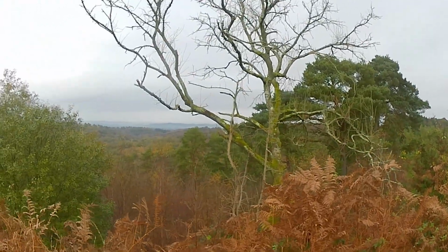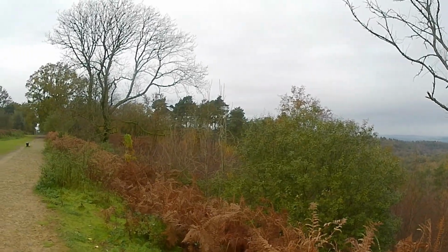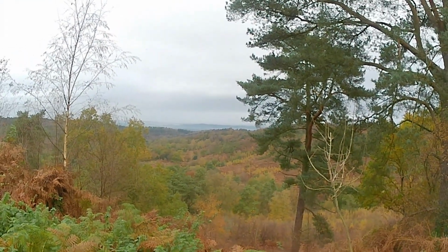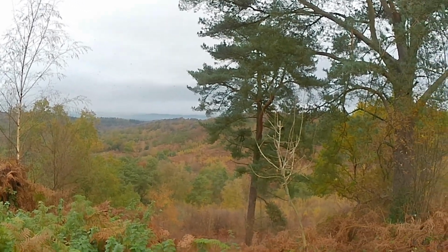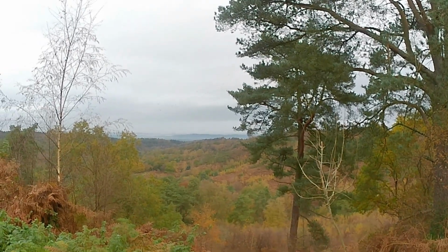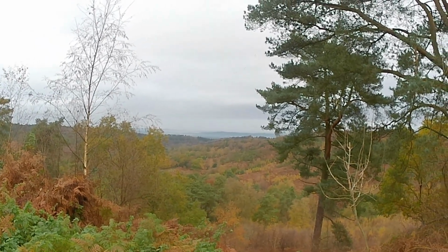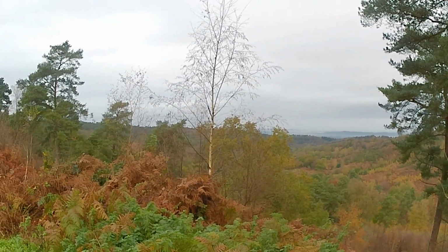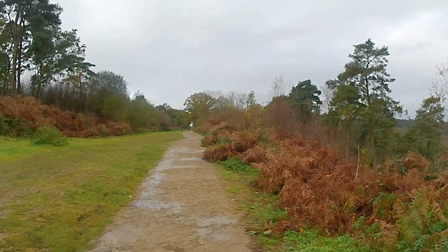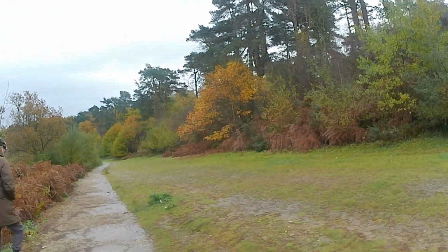and it's quite quiet today. I was expecting to see a lot more people. Maybe it's just a little bit too early. In the distance we can see a whole load of birds flying. I don't know what sort of birds they are. And the trails are very popular with riders as well. Most of the time they're very respectful of the walkers. Let's go and explore a little bit further.